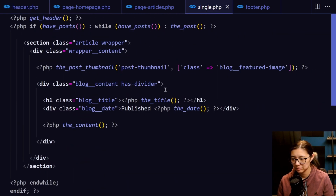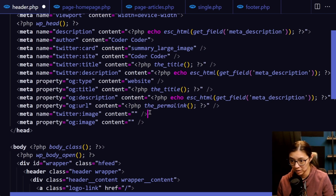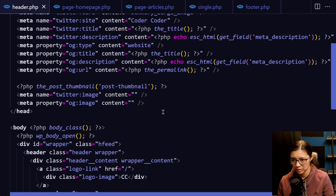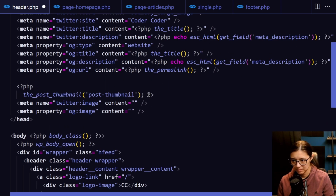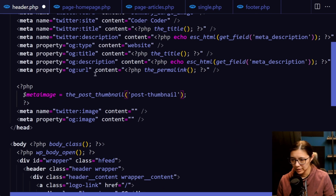So let's go to our single. So let's add just the post thumbnail to start off with. Actually, I wonder if we can just lump all these images together so that we can put them in the same code block. Okay, so Twitter image and OG images are here. So I might actually do something like this to get the thumbnail. Create a new variable. I think actually I want to get the URL of the image. So search for the post thumbnail.